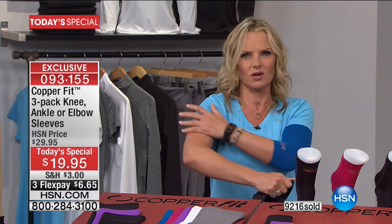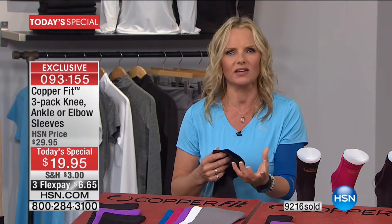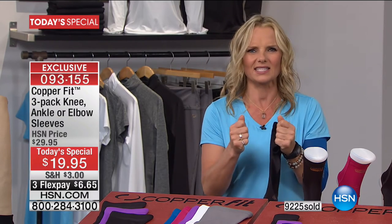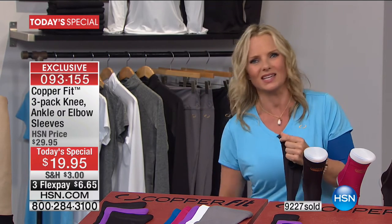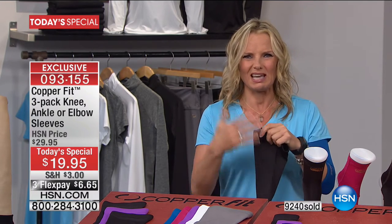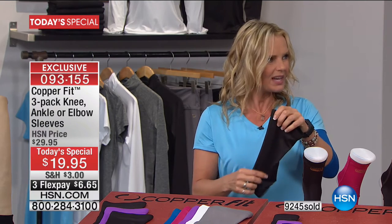If you go to the drugstore and you buy a knee sleeve, I've had knee surgeries, I need knee sleeves, but they tend to be thick elastic. At the end of the day, my knees are killing me. They've got red welts, the elastic's dug in, and they're sweaty and they're smelly. And they're crazy expensive. Right, they are.